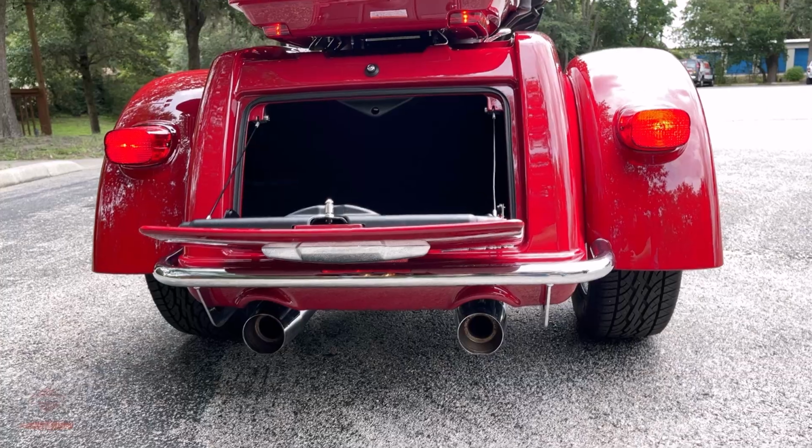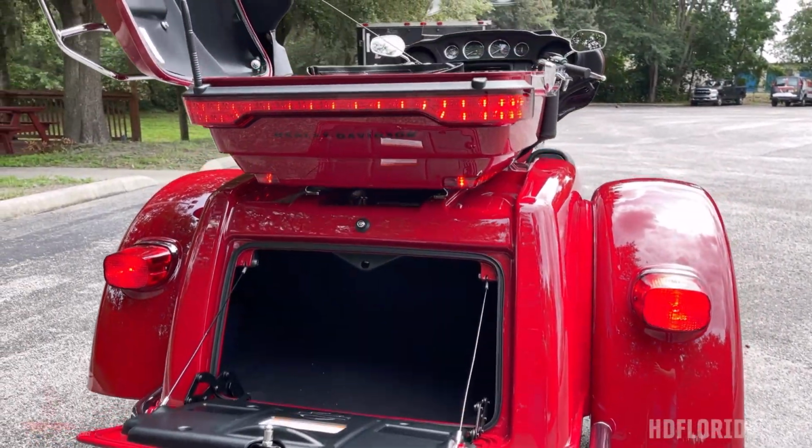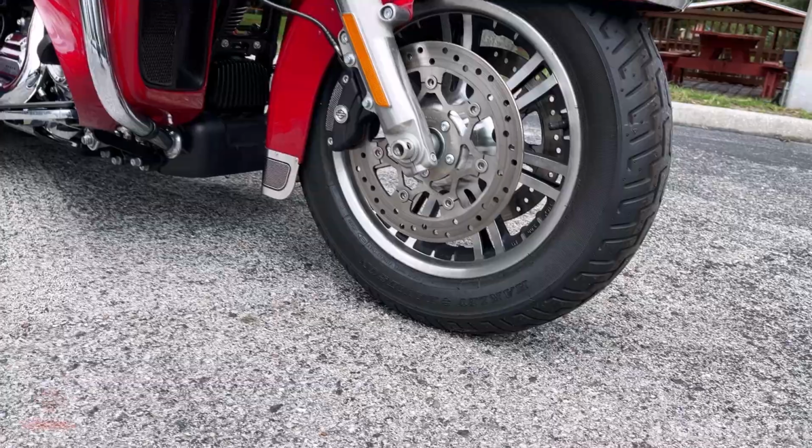This bike has all the trunk space you could ever need to grab you and your loved one, your wife, your friend, your sister, your brother, to go on a long trek down to Key West or go up all the way to the Rocky and Smoky Mountains of Colorado. You get there with ease.